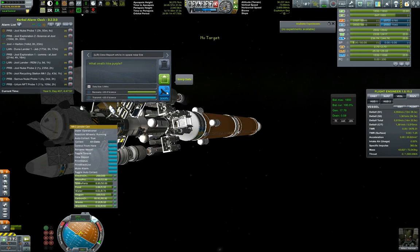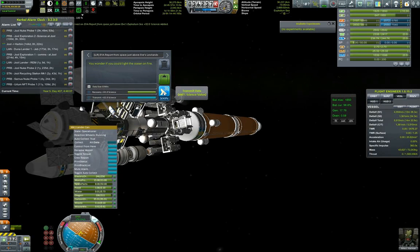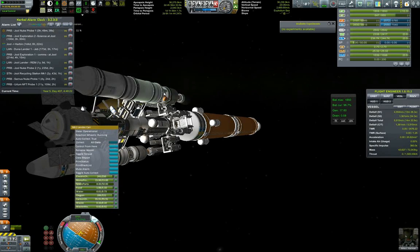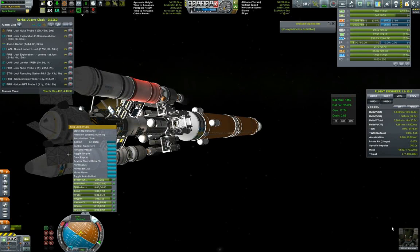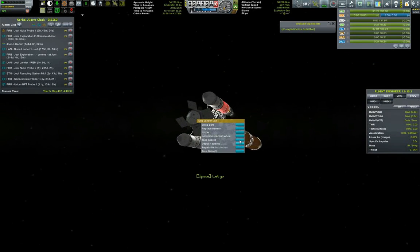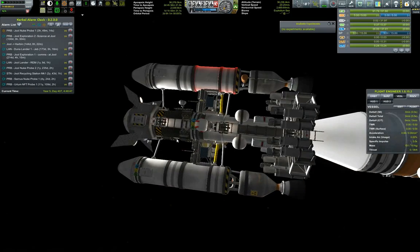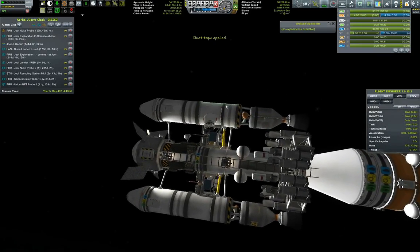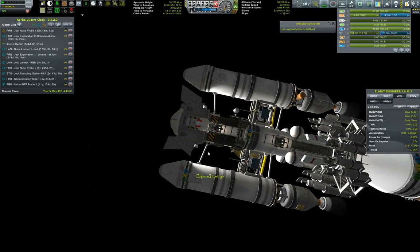So, yeah, let's review the science. We can send some more science because we don't want the science to be lingering. It is meant to be collected, studied, and used to advance our research. That's its main goal. And dang it, a tank of liquid fuel is leaking. Like I said, dang it, our friend is here and alive and vibrant as ever.